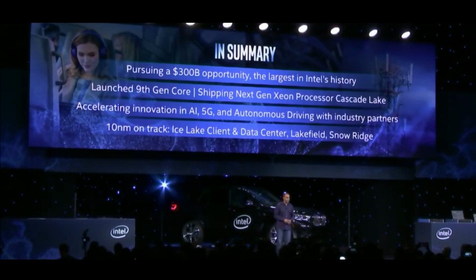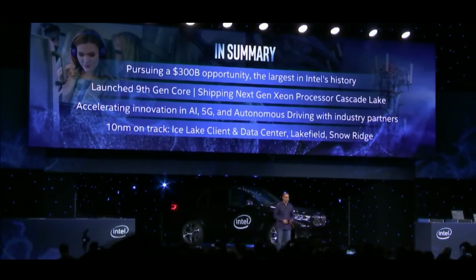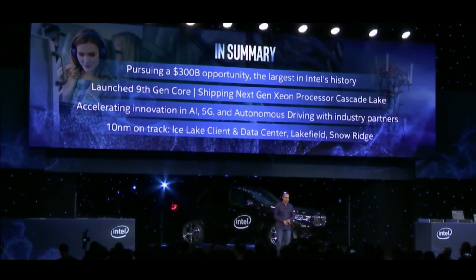Let me quickly wrap up. We've really just scratched the surface of all of the things that we're working on to enable this next era of data-centric computing. As you heard at the beginning of this talk today, we are pursuing the largest opportunity in Intel's history of a $300 billion silicon TAM.